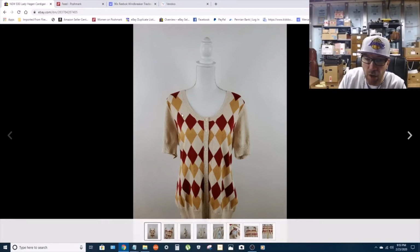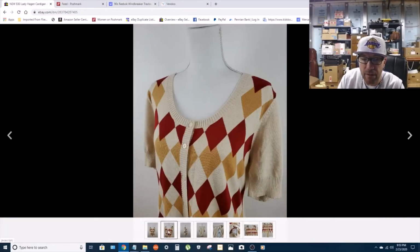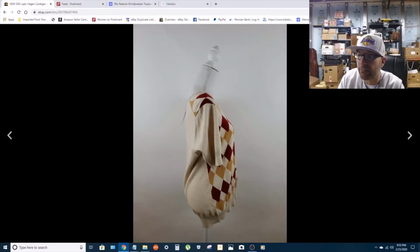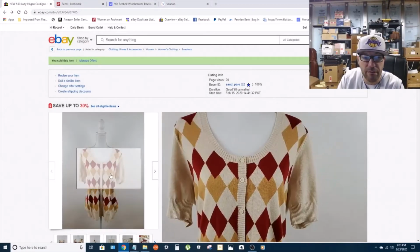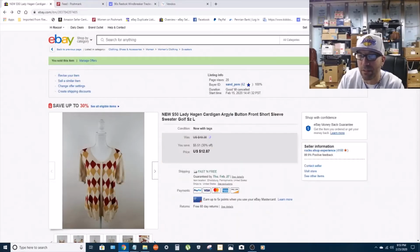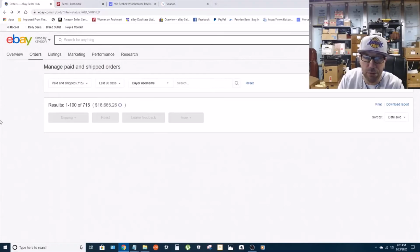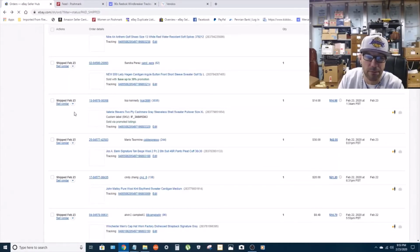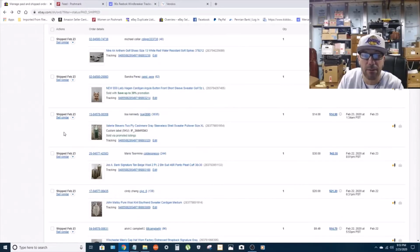I guess it's like a golf cardigan. I don't know if it had pockets on it. No pockets, just a cardigan. Short sleeve, like a three-quarter sleeve, something like that. But nothing real high end. It was $50 new. So you know it's not worth it. The resale value's not great.